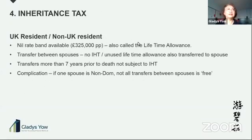Great. Inheritance tax, sorry. Right, thank you. Inheritance tax is paid both by UK residents and non-UK residents. However, each person that owns the property has what we call a lifetime allowance of £325,000. Now, if you are transferring property between husband and wife, husband and husband, between spouses, the lifetime allowance is not used and it is free.